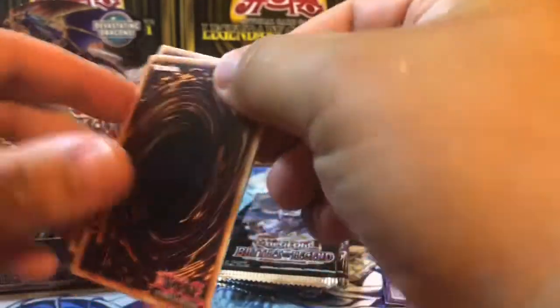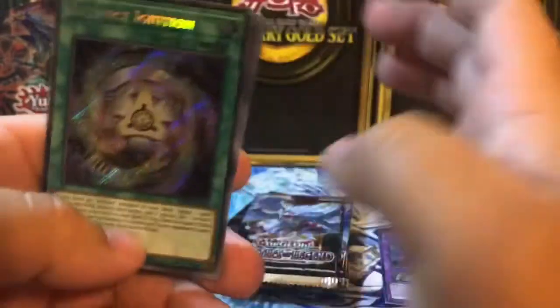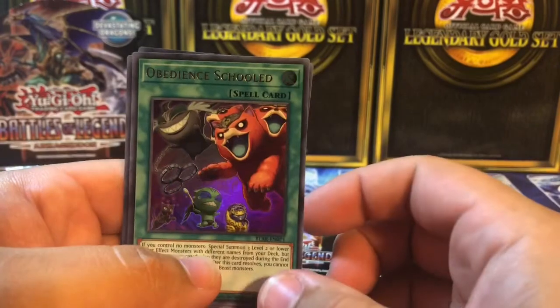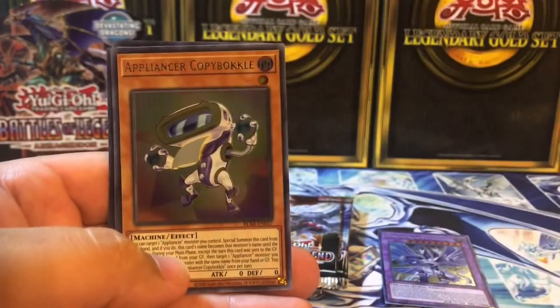So in the long run, if you think about it, if you don't pull one of them top cards, it's a pretty expensive box. But a lot of these cards still get $2, $3 a piece out of. So you can kind of make your money back.